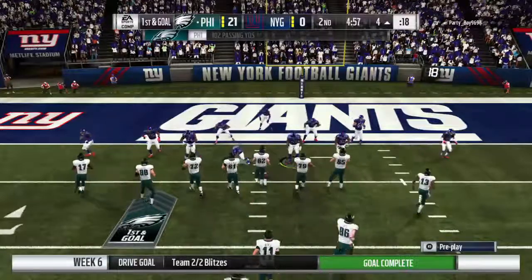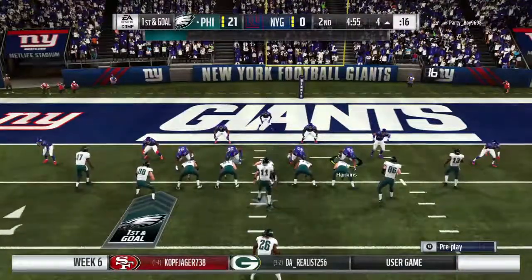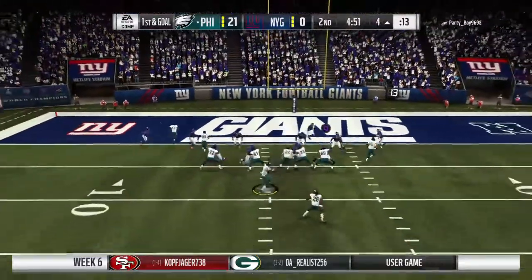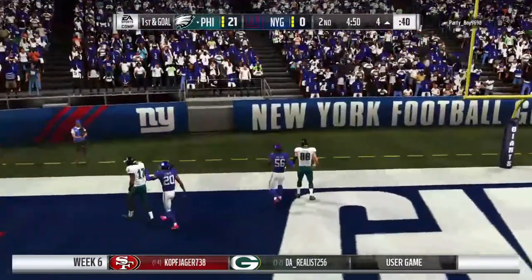Did you see that route the way that I did? I thought he was trying to get deep. Yeah, that wasn't the first option. No, it came off of that guy, the deep guy. He came underneath on the drag, completed it very well.